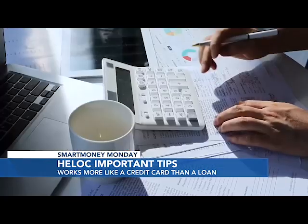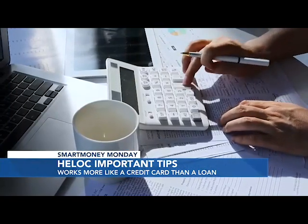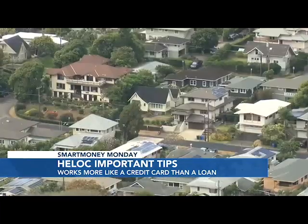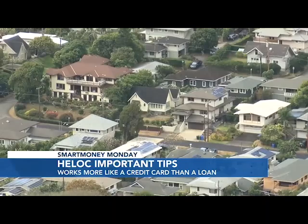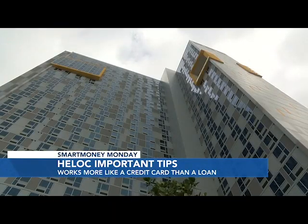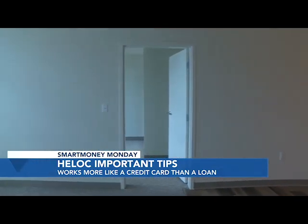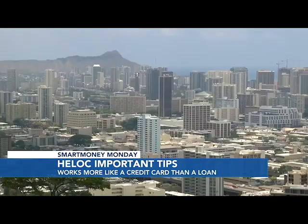And you only pay interest on the amount of credit that you're using. Exactly. So unlike a loan where you'd pay interest on the entire amount, you're only going to be charged interest on the portion of the line that you use. So because of this, HELOCs are actually a really great option for large projects or expenses that may not have a set cost or that you'll be making purchases on for over a period of time.